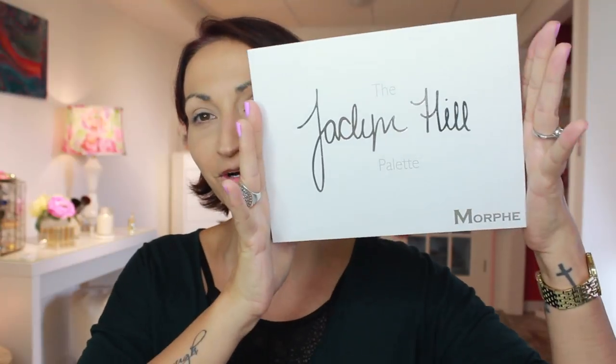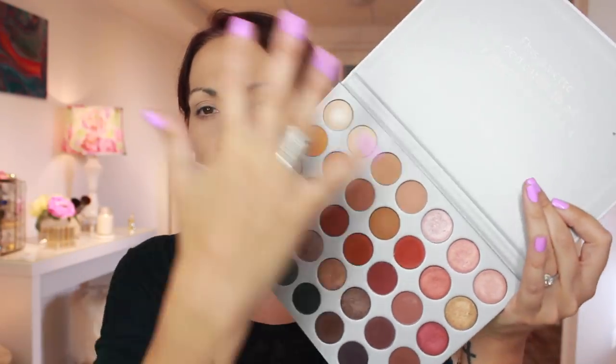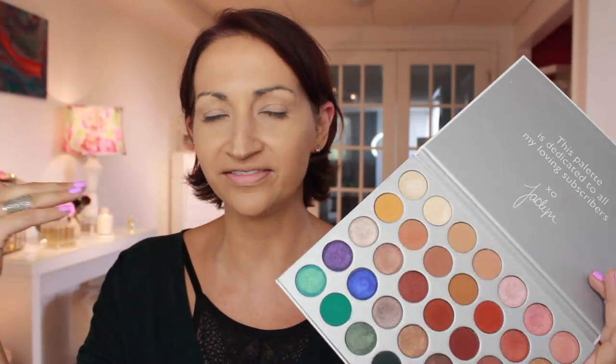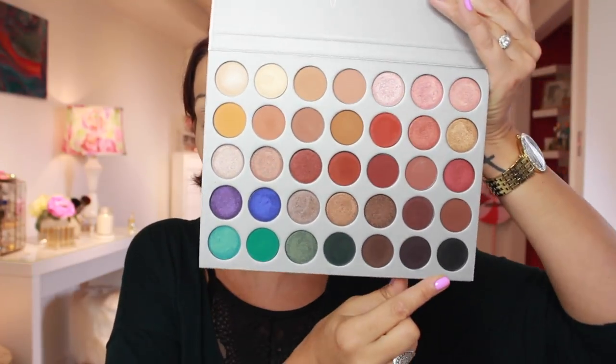Girl. On my eyes, I'm going to use this little baby, the Jaclyn Hill palette from Morphe. This palette is amazing. I love it. I've been using this since it came out. It's such an all-in-one. You know what I mean? I don't have to pull from other palettes. There's good crease shades. There's good lid shades. There's metallics. There's mattes. There's a black. There's just everything in here, and it's so gorgeous. I love it. So I'm going to use this guy today.